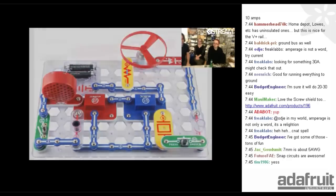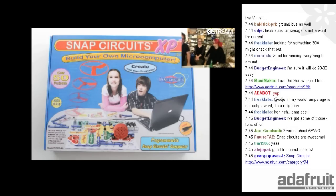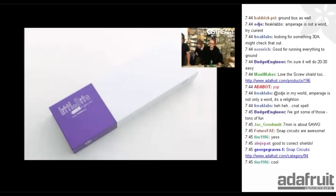So we have four different XPs. XP is a little microcontroller one that works with Mac, PC, or Linux. We don't need to show the box. Anyways, the reason people were suggesting we stock those is because we now stock Little Bits.